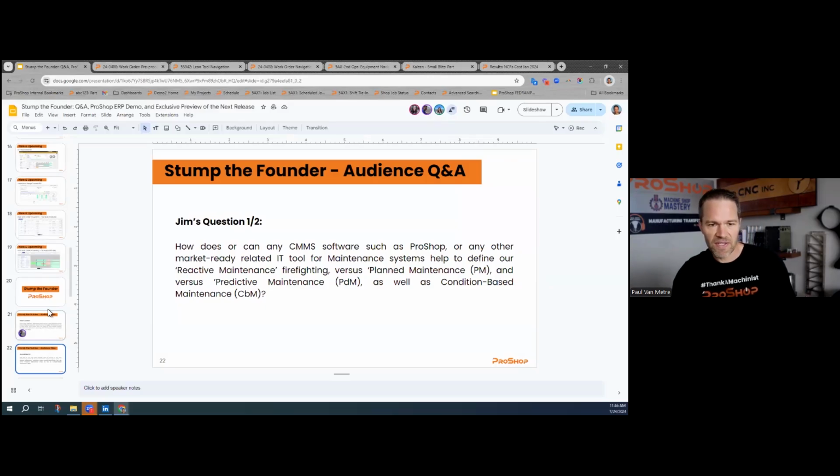Thank you, Jim, for this. How does or can any CMMS software such as ProShop, or any other market-ready IT tool for maintenance, help define our reactive maintenance, firefighting as it's often called, versus planned maintenance versus predictive and condition-based? So it's a fantastic question.